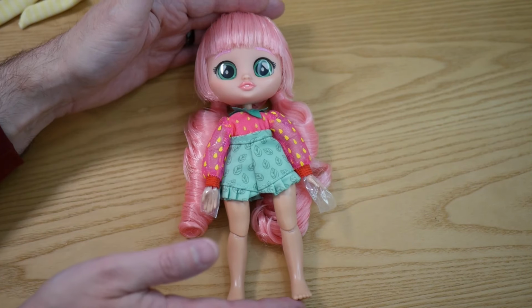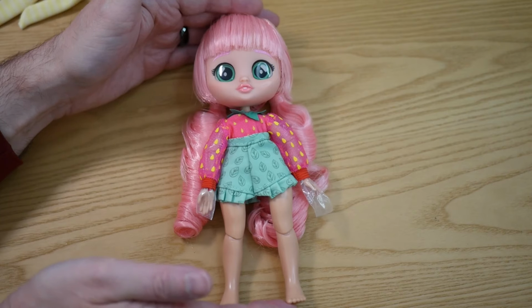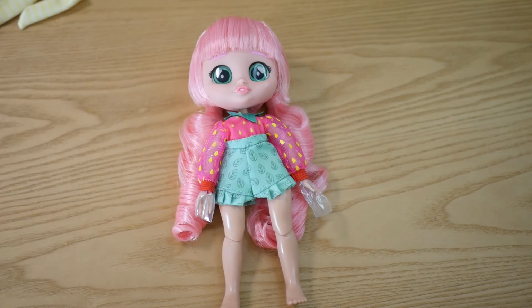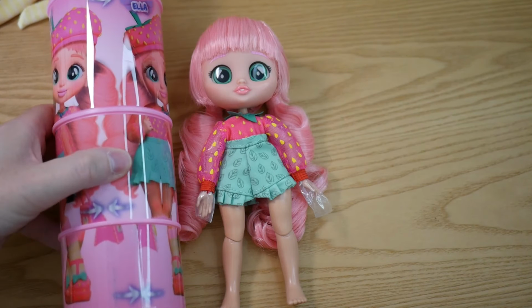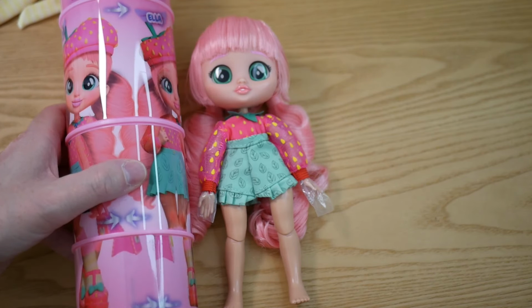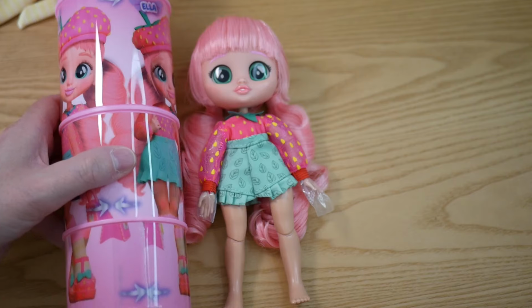So here is our doll. She's actually a lot smaller than I thought. I don't really know how big I thought she was going to be, but compared to the actual tube, I suppose she isn't that much smaller than it. She's kind of a little bit, but not that much.